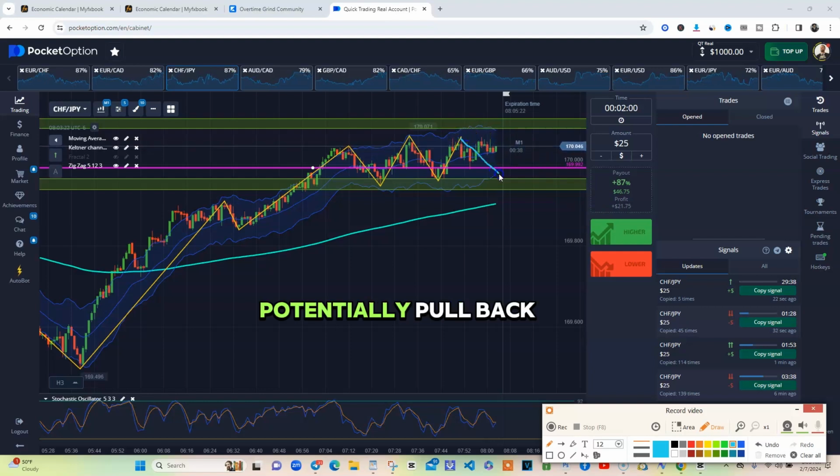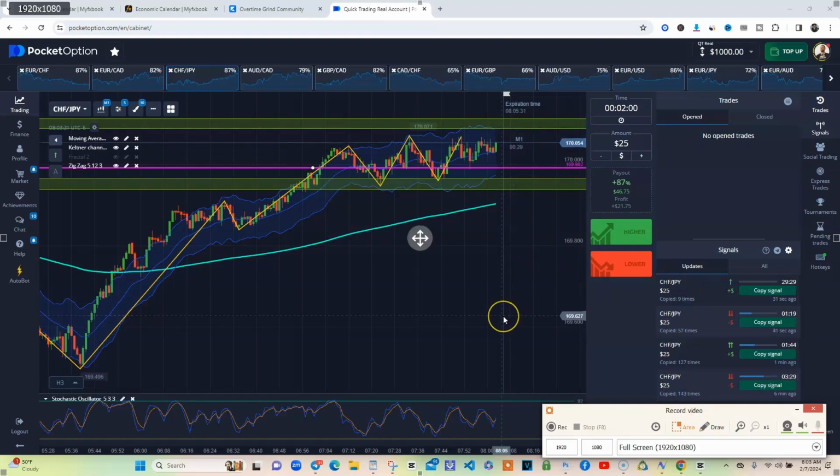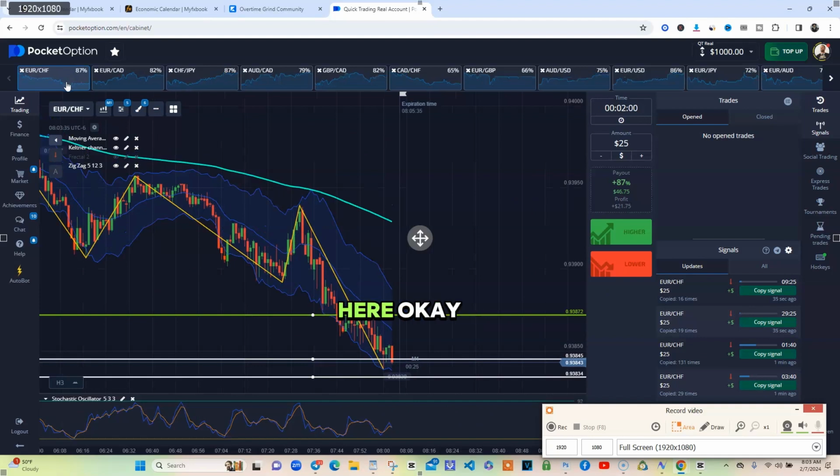Now, it could potentially pull back to form a zigzag, but for the most part, we know we're looking for buys on this in particular. So this is one I would definitely take. This one right here, okay, it's still pushing. So this is giving me calls for the group. I'm trying to determine if I want to call this in a group right here.